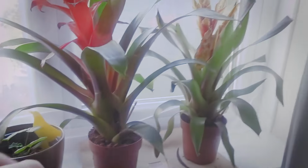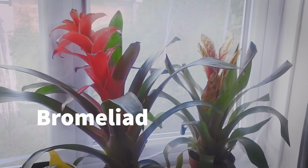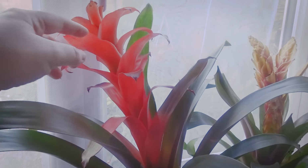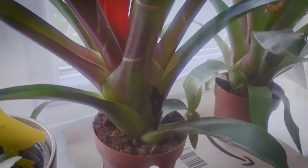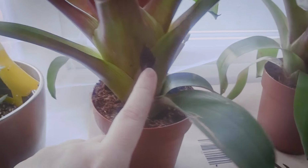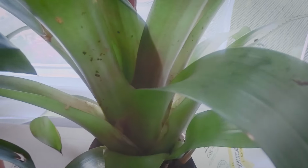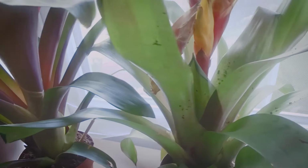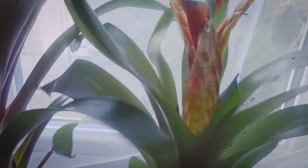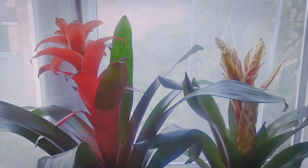And I always forget what these things are called. My husband bought these home from Tesco's. They were reduced because they're flowering, and once these guys flower they die off. This one's got, I think, 3 little pups, so I'll be able to have babies off that one. But this one, I can't see any pups on it, so this one might take care of itself and just die off. What they're called, I can't remember for the life of me.